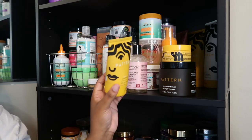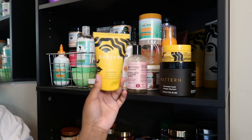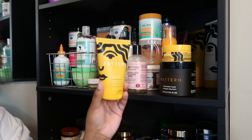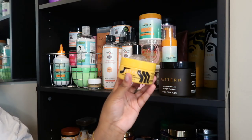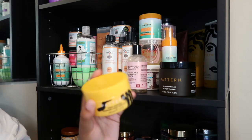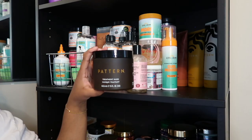And honestly, I think that my aunt might have gave me this one to try, and somehow I ended up with a full size of the leave-in as well, so I will use this up before I crack into the leave-in. But I have this one. I have the Pattern Edge Control, which for me, I wasn't super impressed by, but I will use this if I have like braids or something, or if one of my cousins asks me for an edge control, I'll probably give this one up.